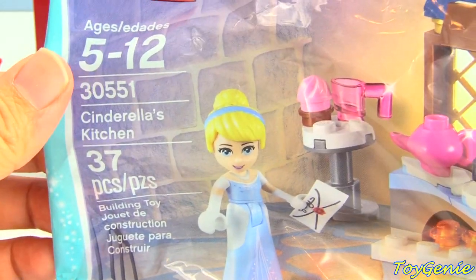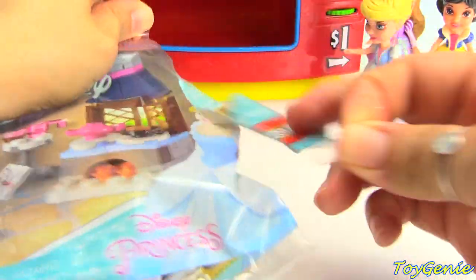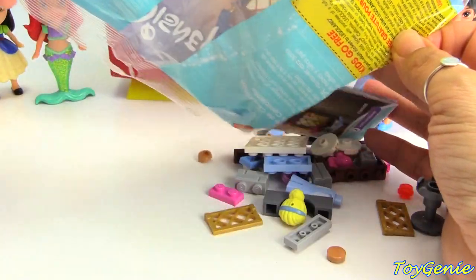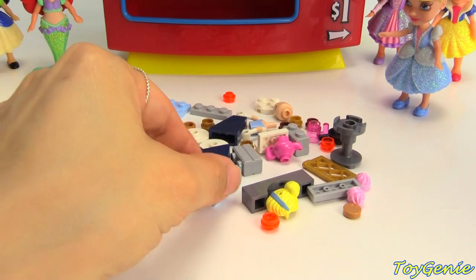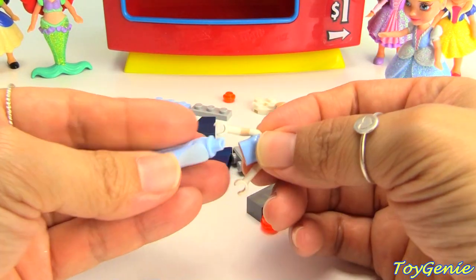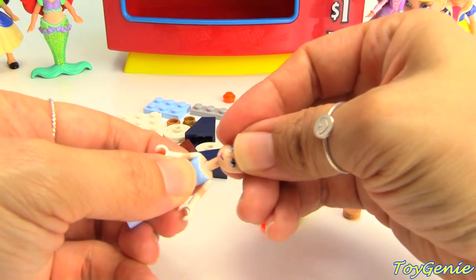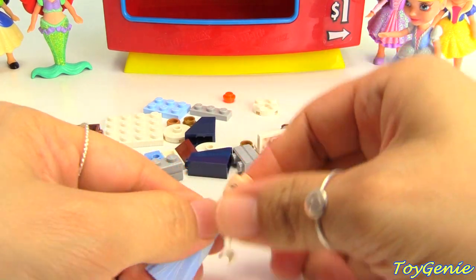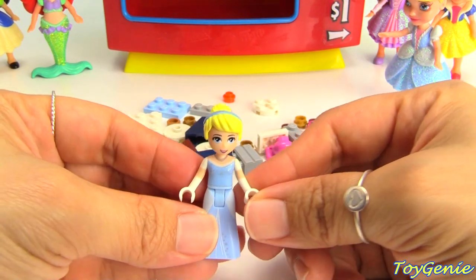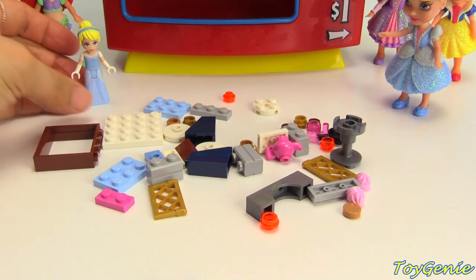And it's only 37 pieces. Let's open this up. Let's put Cinderella together first. Let's put her body on top of her skirt. And then we can put her head on top of her neck. And let's give her some hair. Some blonde hair. Super awesome. We'll stand her right there.